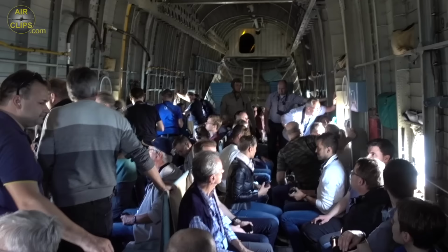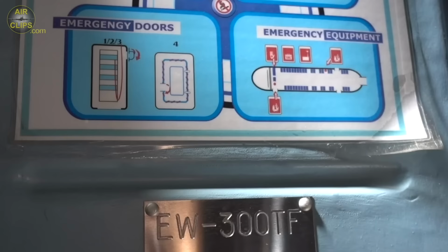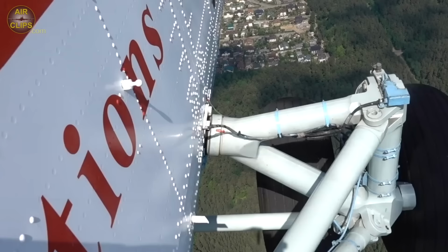Here you can see the group of passengers, some very rare safety card obviously, the production plate of our helicopter with the serial number, and here is an example for the camera being allowed to be held outside. Really, really difficult to hold it with all the air pressure coming from the main rotor on top.